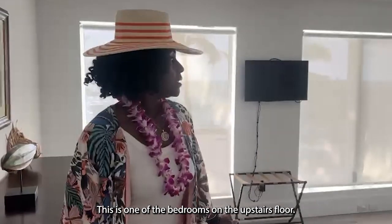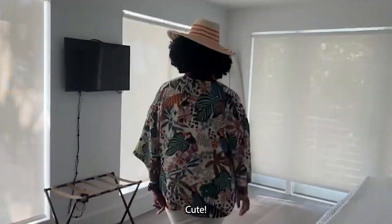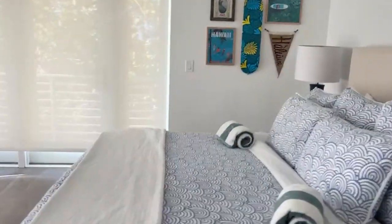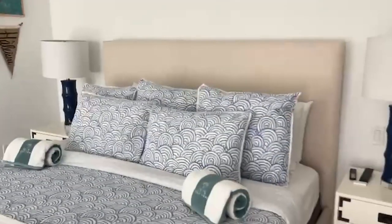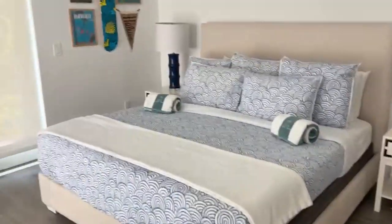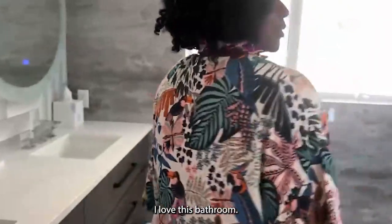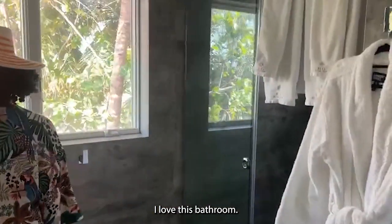On the upstairs floor. Cute. Oh, this bathroom.